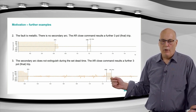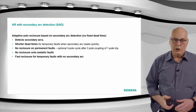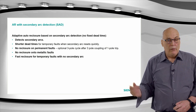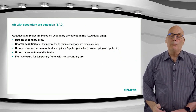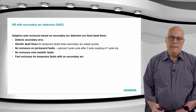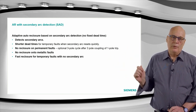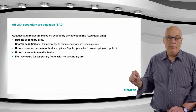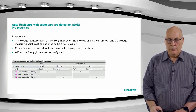There's no secondary arc on a 3-pole fault. Those are the 3 conditions. So now, if we're going to apply the secondary arc detection for the auto recloser, it will improve the performance significantly. Okay, we'll have shorter dead times, no reclosure on permanent faults, no reclosure on metallic faults, and so on. That is obviously a big advantage.